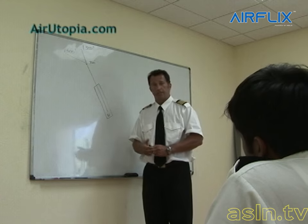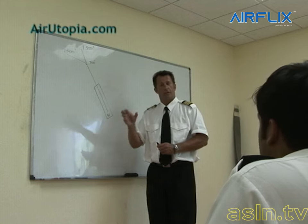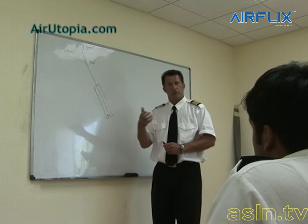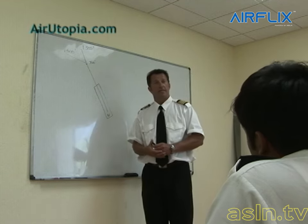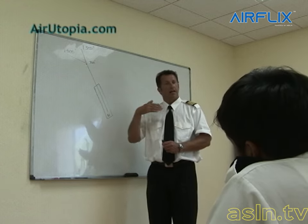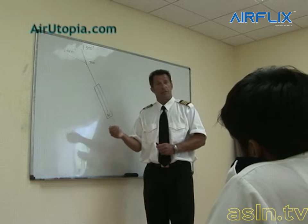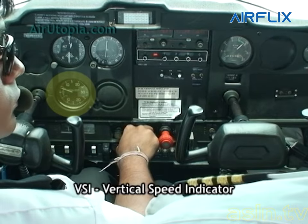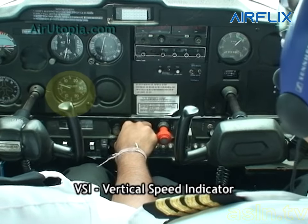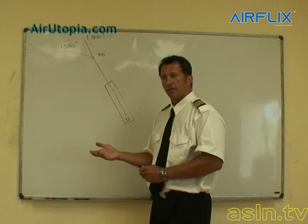Very good. We raise one notch of flaps because the 30 degrees of flaps in a little Cessna 152 make more drag than lift. Yes. So it's going to prevent us from gaining speed again. So we will raise the flaps 10 degrees immediately, then allow the airplane to accelerate. And when we see that the airplane has a positive rate of climb, on which instrument do we see the positive rate of climb? The VSI. The VSI, very good. So when we see on the VSI that the airplane is climbing again, we then retract the flaps another 10 degrees until we are clean, okay?